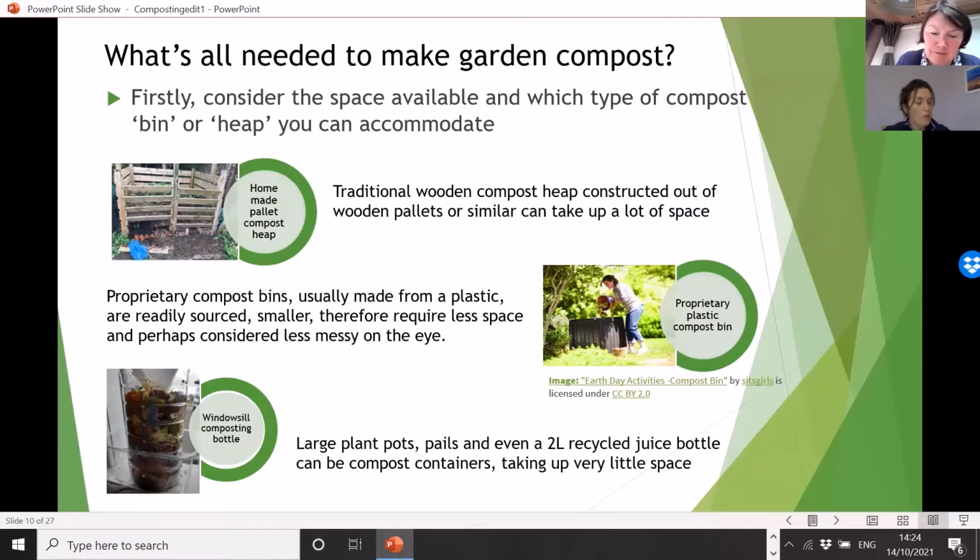So now we think we know that we want to have a go at making this garden compost. How do we actually go about doing it? So, first of all, we need some stuff to get started.